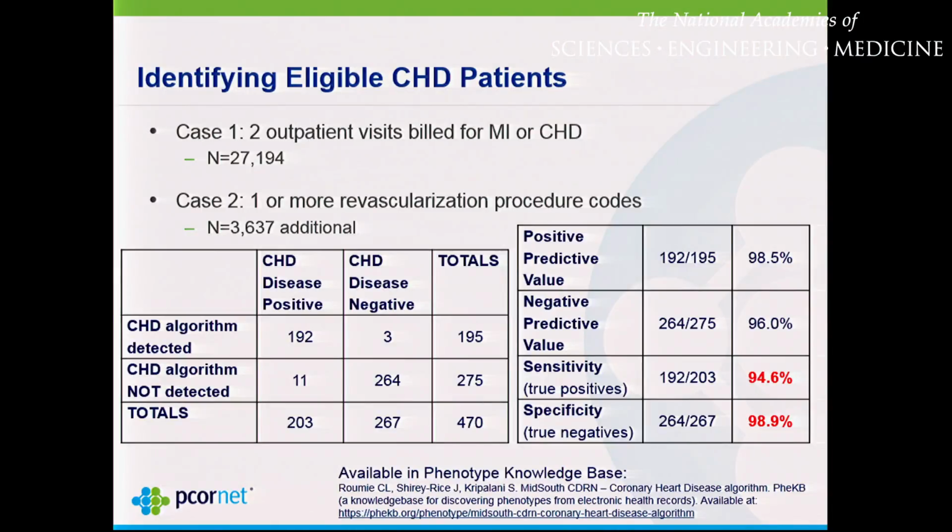Rob mentioned this morning this idea of building computable phenotypes to identify patients with certain conditions. This is a project we did to identify patients with coronary artery disease. We built an algorithm to identify patients within our system. We identified over 30,000 patients that had known coronary artery disease, that had contact with our system over the past few years. And you can see we were able to identify those patients with very high sensitivity and specificity when we did chart review.